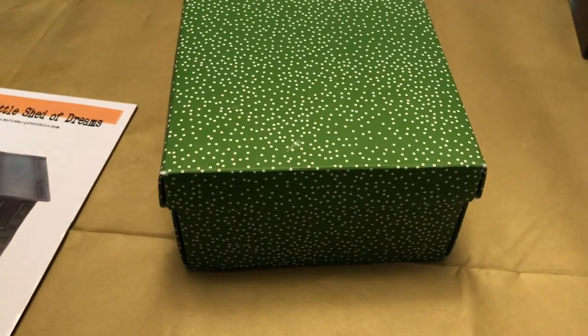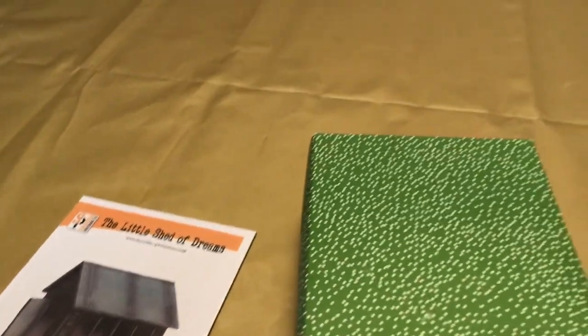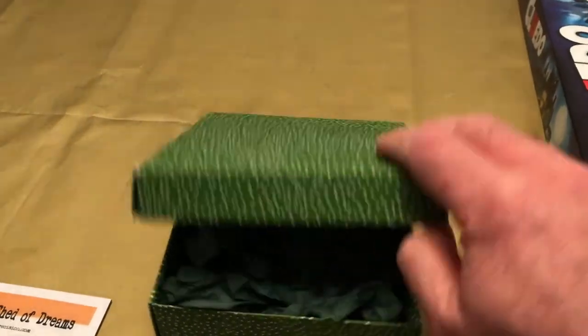This is week one of the Wargaming World diary, and it's still Christmas, hence the gold on the table and the box. And I want to start off with a Christmas present.